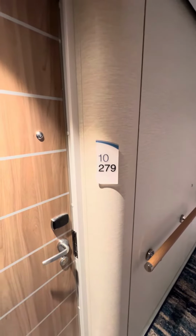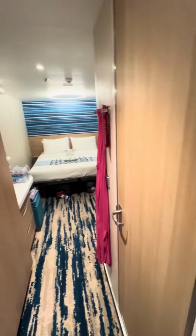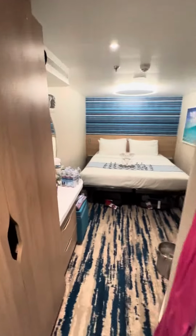Welcome to the Carnival Jubilee Stateroom 10279. And when you first come in, as you can see, it's a little narrow.